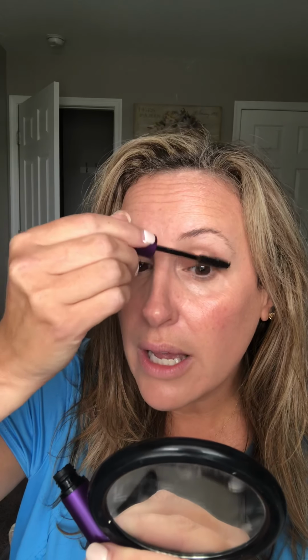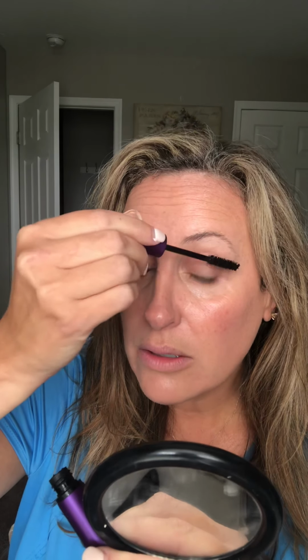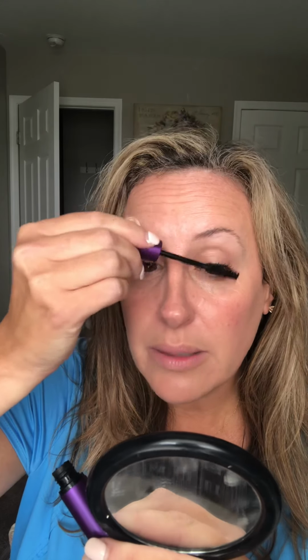So the 4D mascara wand, if you turn it different ways, you're gonna get different results. One way you're gonna get long, separated lashes with a curl. Another way, if you turn the wand and apply, you're gonna get fuller lashes. So it really just depends what you want. You could do both, okay? And it's buildable. So now I'm just gonna go ahead and just apply the 4D mascara.